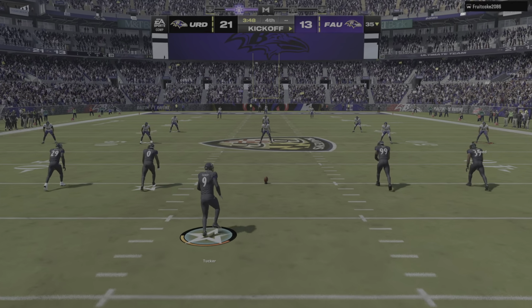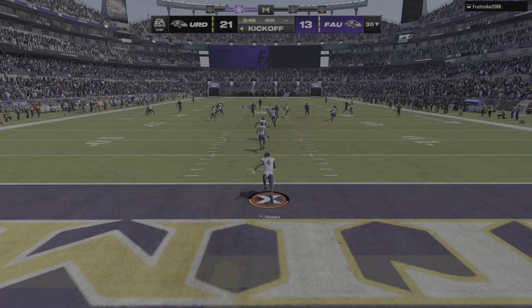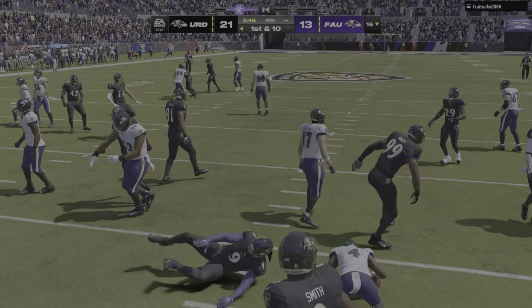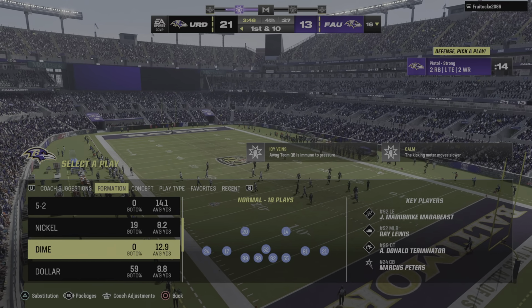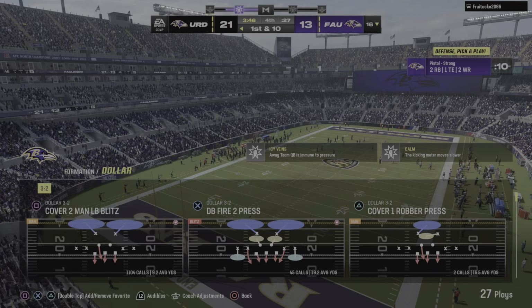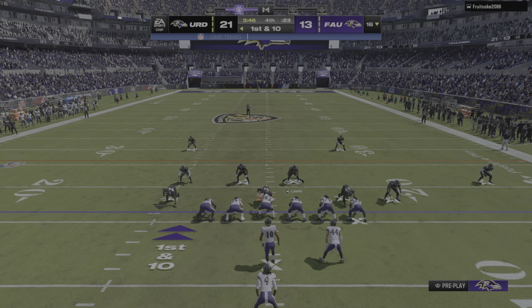Tucker now to kick it away following the touchdown. They'll elect to bring it out here from the end zone. And in hindsight, probably should have taken a knee as he only gets this out to the 16-yard line. Here we go, set. The Baltimore offense at the line, set to get going.